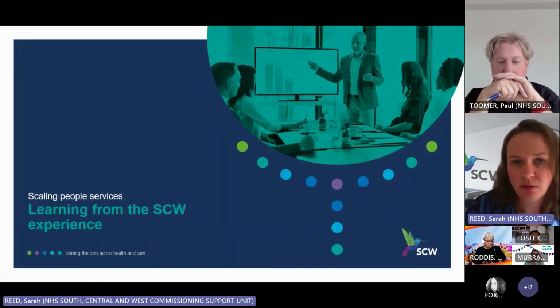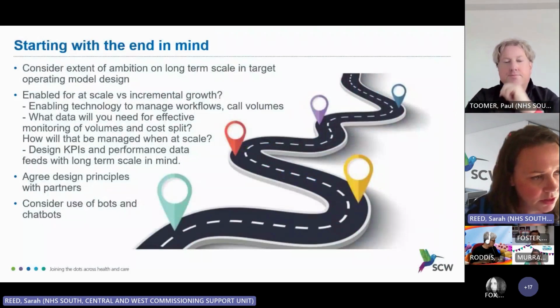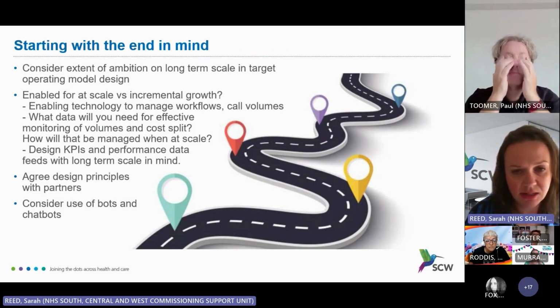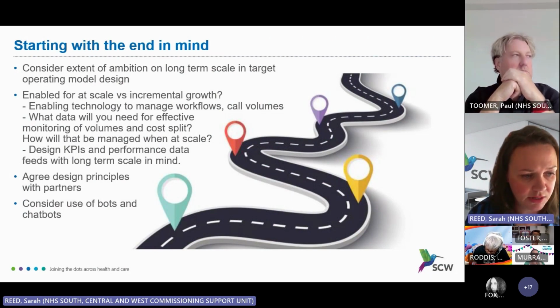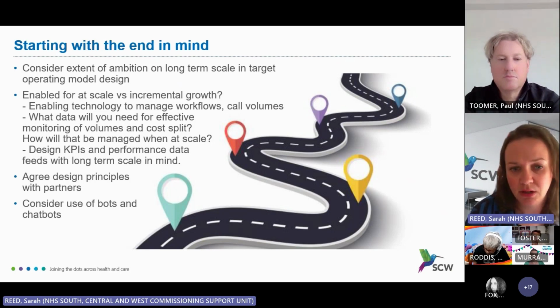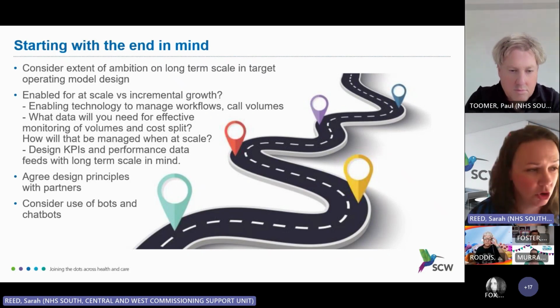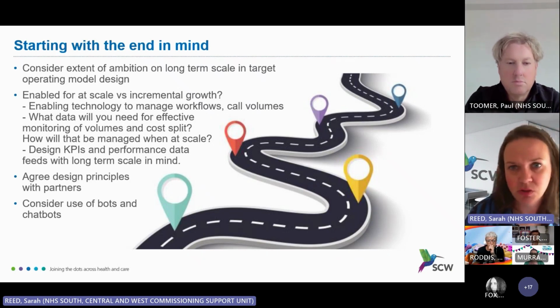So in terms of learning from our experience and areas that we wanted to try and just touch on today and give you some things to think about. One of the learnings that we've really advised people to consider is the extent of your long-term ambition when you're looking at your target operating model. I know often when people are scaling services, we've got an organisation who's already doing a small bit, and then you come together and combine and add on, and it can become quite an organic, emergent growth. Which really works well to a point, and that incremental growth and development allows for that flexibility that you can scale your resource as you go.